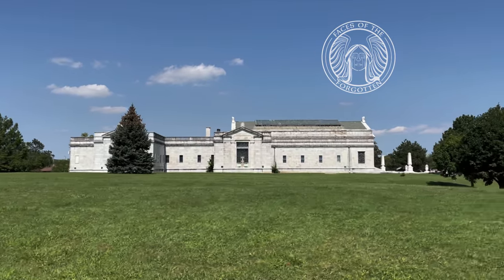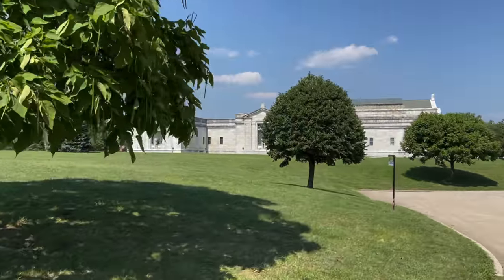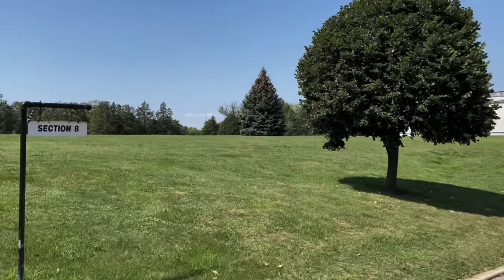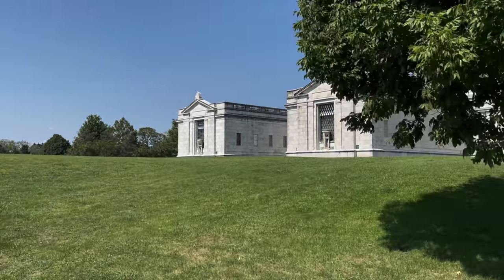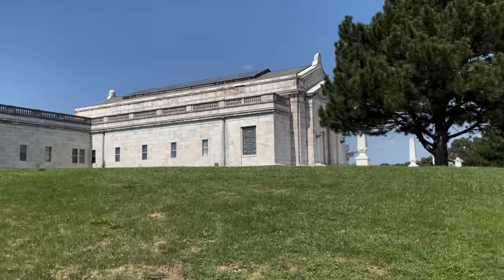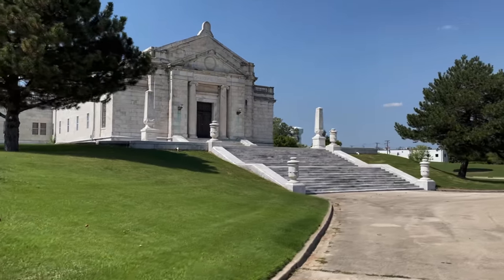Hey gang, we are at the Oakridge Cemetery in Hillside. We're right down the street from Queen of Heaven and Mount Carmel Cemetery here. And I just happened to be doing another little mission here for one of our viewers, finding her mother's grave. And I came across this really interesting mausoleum. Actually, it's called an abbey. And I'm gonna try and see if we can get inside there.